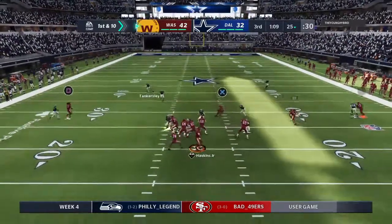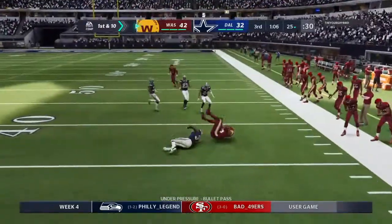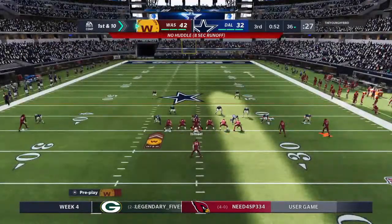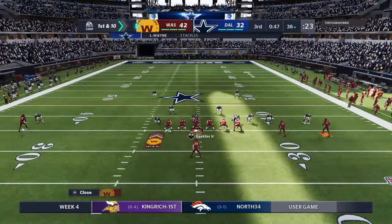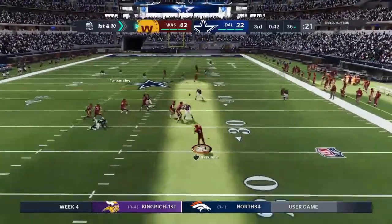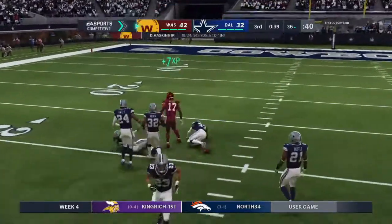And when you start plotting for this drive, when you start thinking to yourself, okay, what are we going to do? You don't go away from what you did before because that worked, but you have to be prepared for wrinkles and counters because you know they'll make some adjustments. The drive starting with a first down, 11 yards on that pickup. And the Washington first down. On play action, Haskins slings this deep from McLaurin. And this will be incomplete.